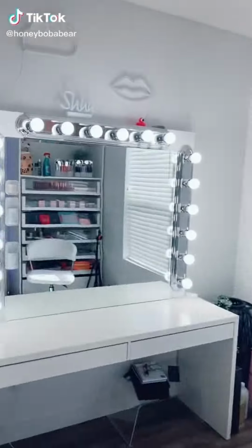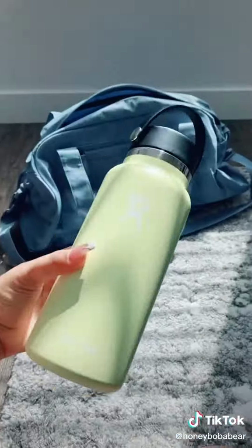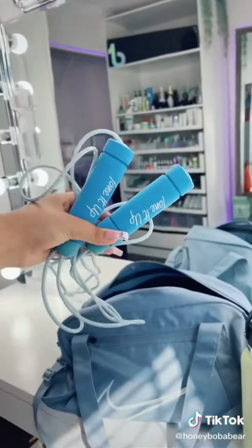Still trying to become that girl, so I bought a gym bag. Let's fill it. I don't even go to the gym. I work out at home. That's my drawer, but oh. First, a water bottle. It's my favorite color right now. A squat band. This works really well. Waist trimmer. This jump rope. Found this really cute case.